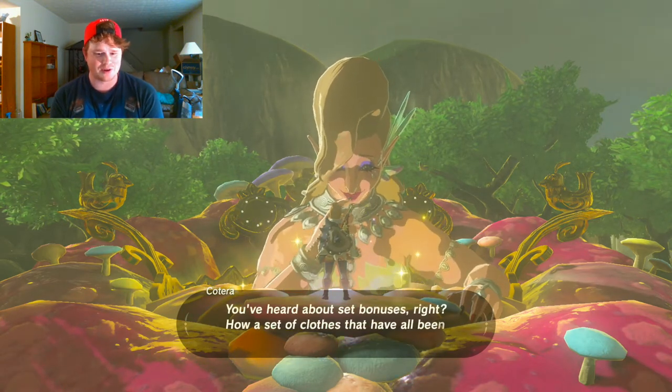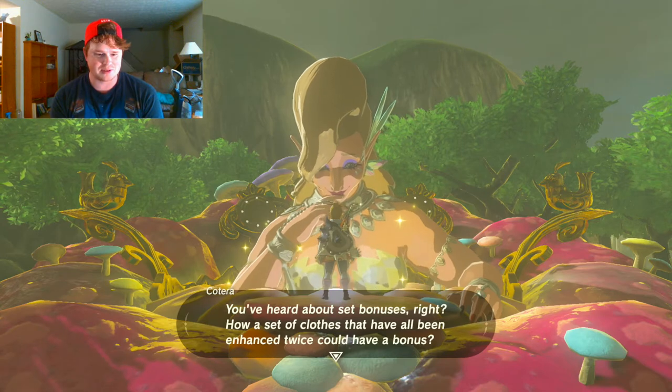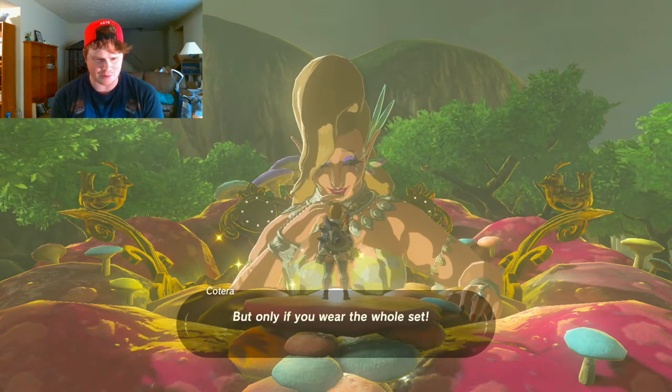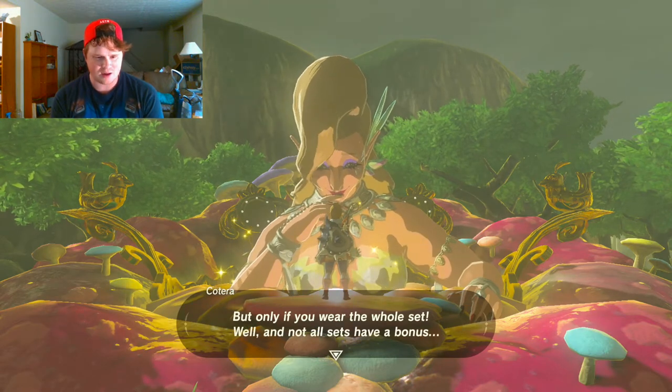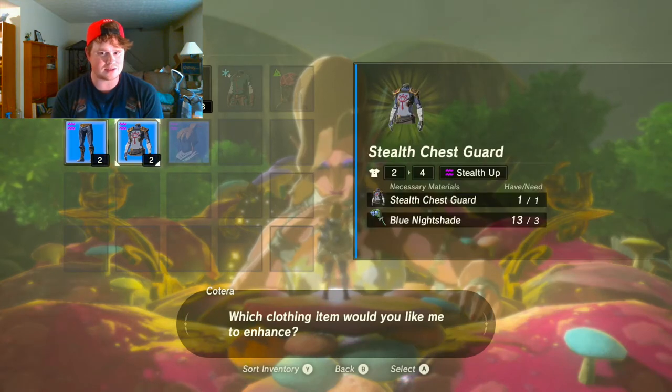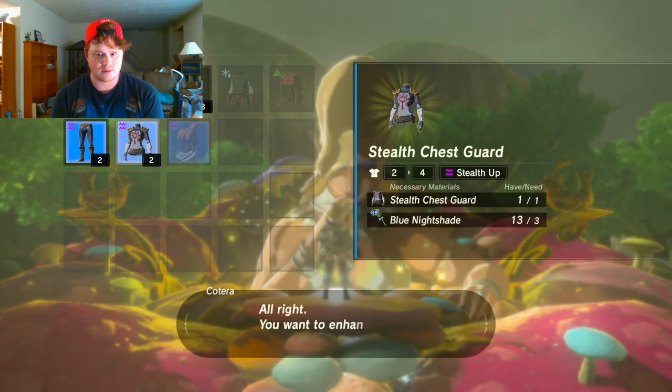Oh, you've heard about set bonuses, right? How a set of clothes that have all been enhanced twice could have a bonus, but only if you wear the whole set. Not all sets have a bonus. Yes, please, by all means, enhance them all.